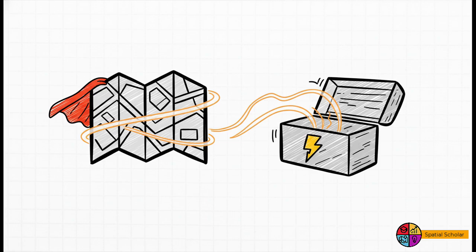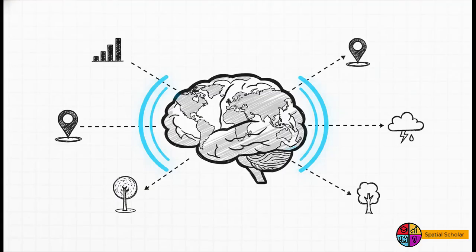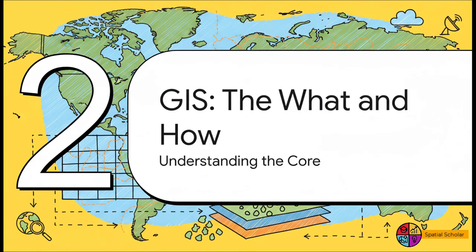This superhero toolkit has a real name, and honestly, it's the key to understanding a huge part of our modern world. And that name is GIS. It stands for Geographic Information System. You could say it's the brain that powers the smartest maps on the entire planet. So what in the world is a geographic information system? And maybe more importantly, how does this thing actually work?